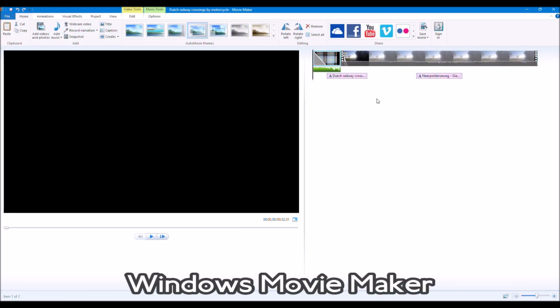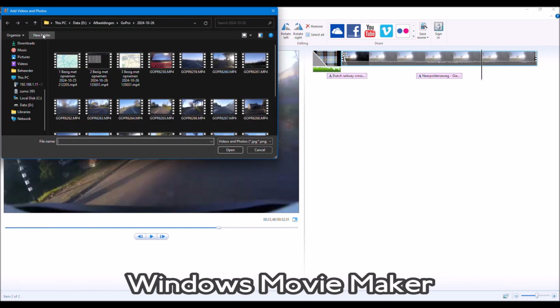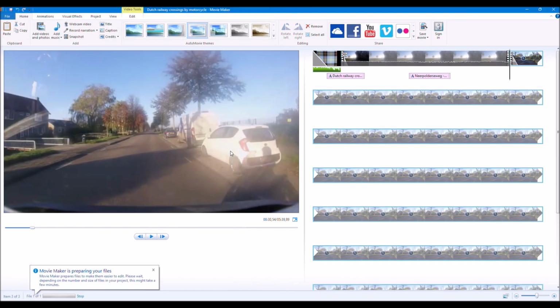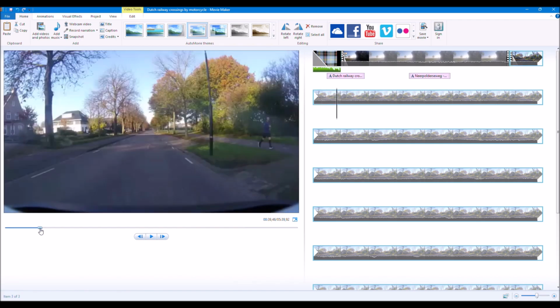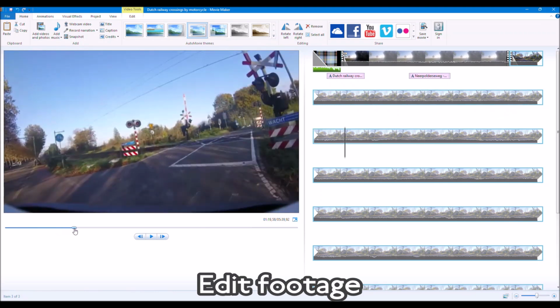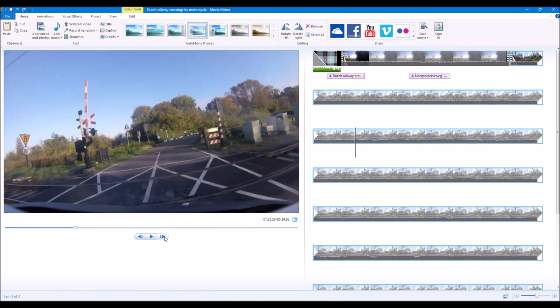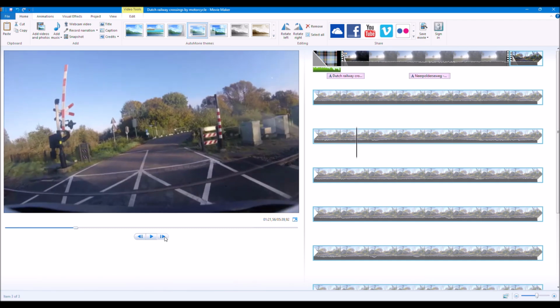I don't use any fancy software for editing, just Windows Movie Maker, which is very easy to use. Now it's time to check and edit the footage. Cut the clip at the right places, then I find the actual street name on Google Maps and save the final clip for YouTube into the designated folder.